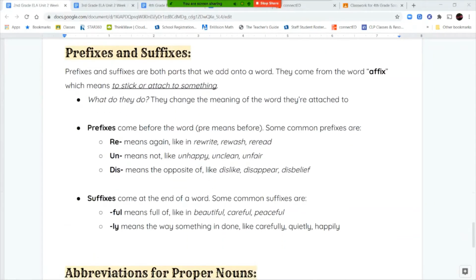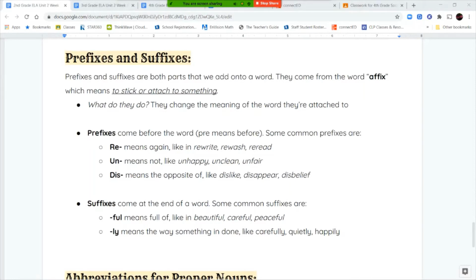Next, we're going to talk about prefixes and suffixes. Now, prefixes and suffixes are both word parts that are added on to a word. They come from the word affix, and affix means to stick or to attach to something. So what you're doing is you're going to stick or attach these parts to change the meaning of that root word or base word that you're working with. So some of the most common prefixes and ones that you've used before are the prefix re-, un-, and dis-. Now, when you're looking at these, you can see that there's a little dash that comes after the prefix. That means this is stuck on the beginning and it's attached to the rest of the word.